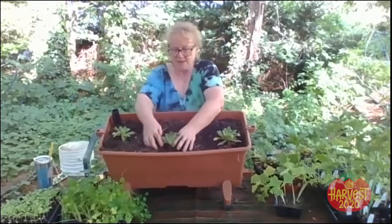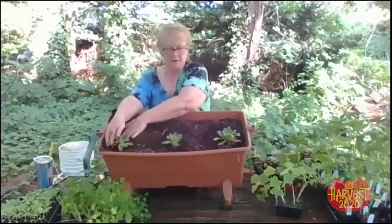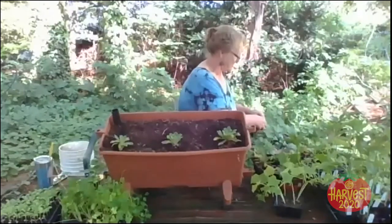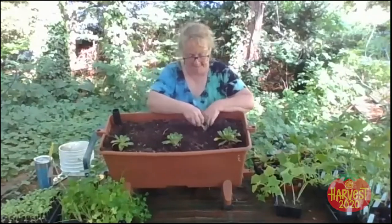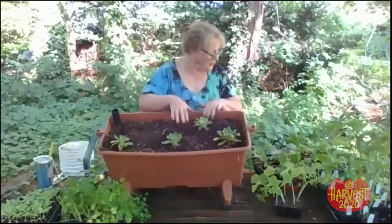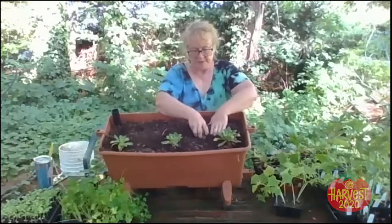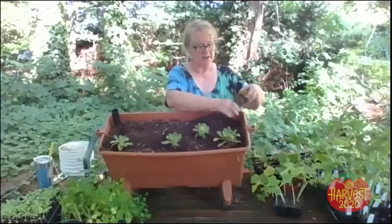So they're still 8 inches apart. But what I'm going to do is get a few more in here. They're still almost 8 inches apart. But look how many more I'm going to get in here.